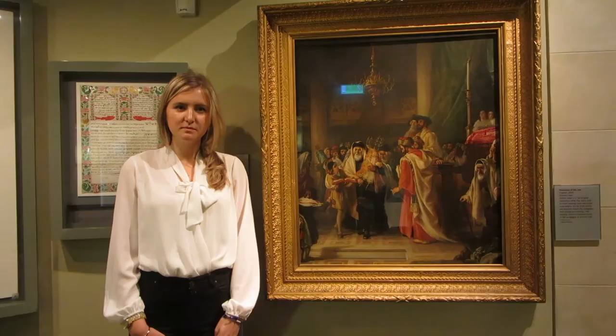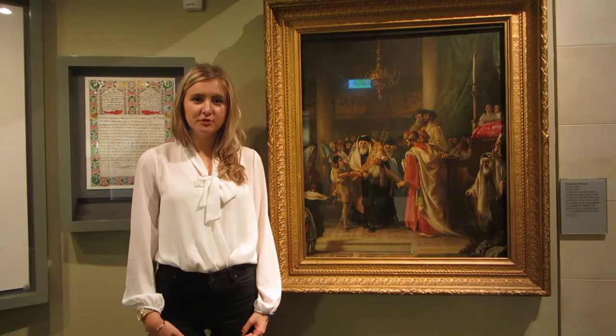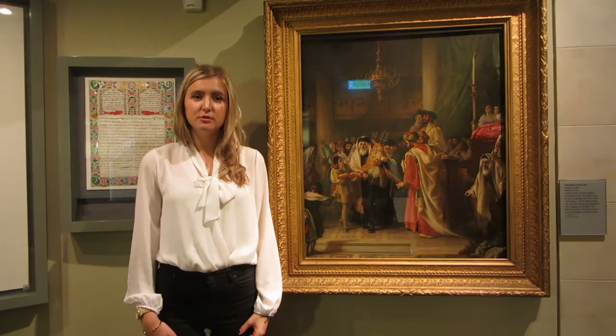I chose this painting as I like how it physically represents such a symbolic and meaningful tradition. It's full of small elements and hidden details that all come together to illustrate one of the most important festivals in the Jewish year.